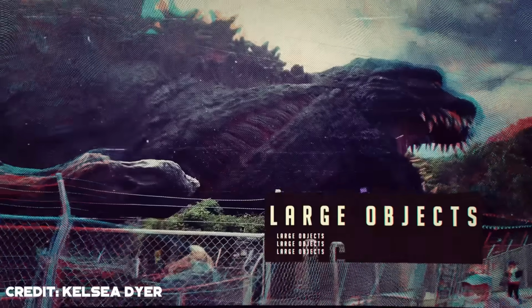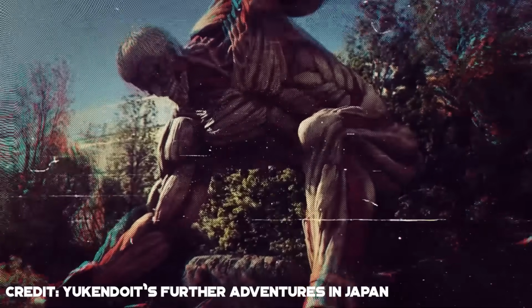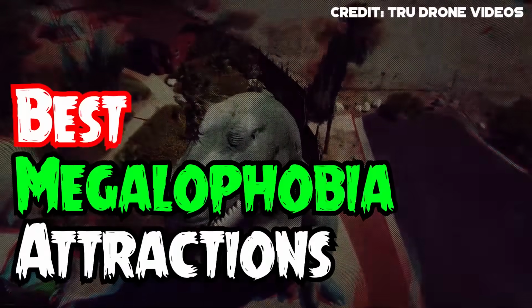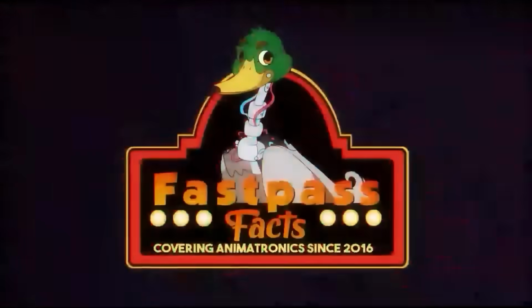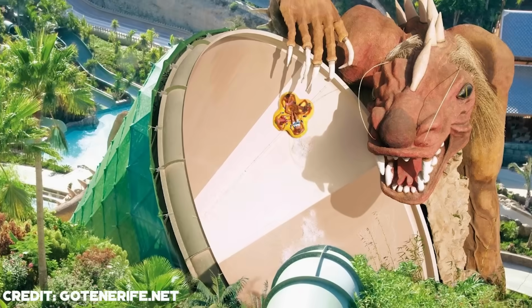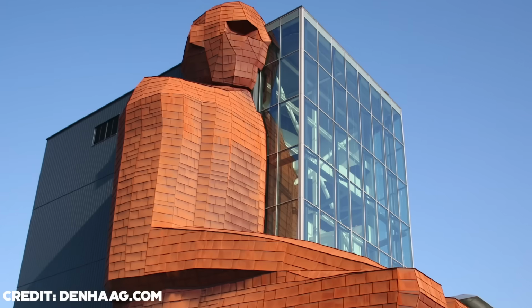Megalophobia is the fear of large objects, any type of large objects. And today, we'll be exploring the best megalophobia attractions. We'll be focusing on all kinds of attractions that have huge props, sculptures, and monuments.